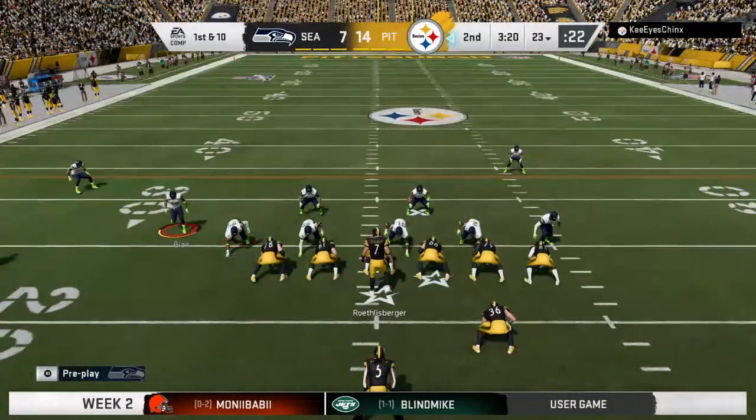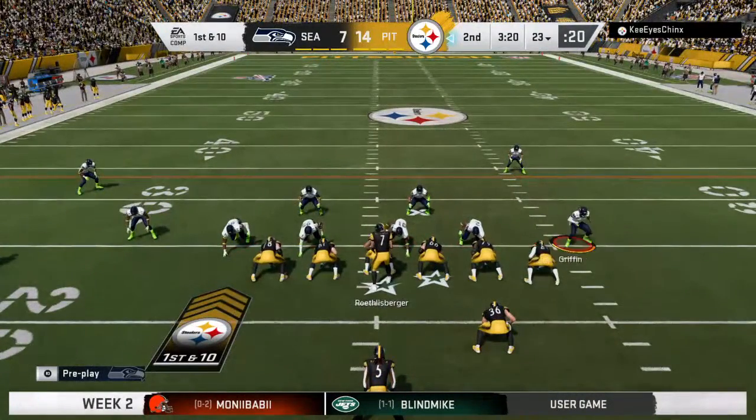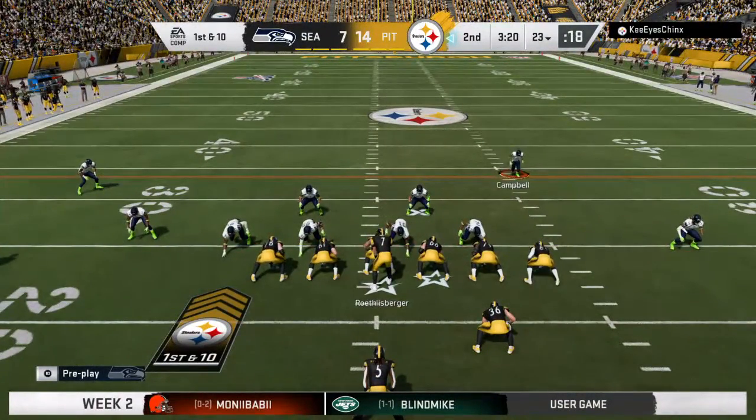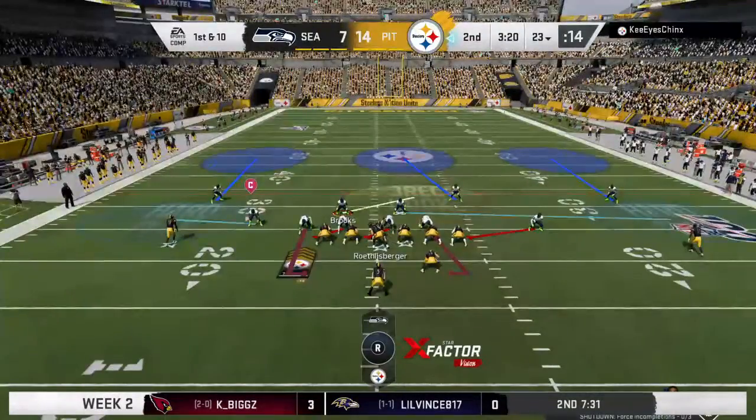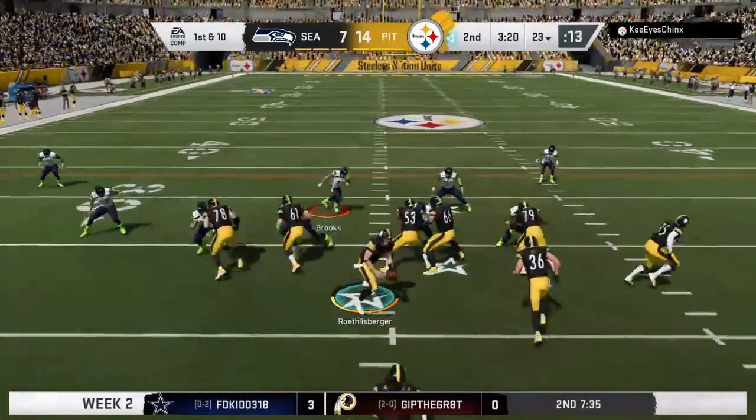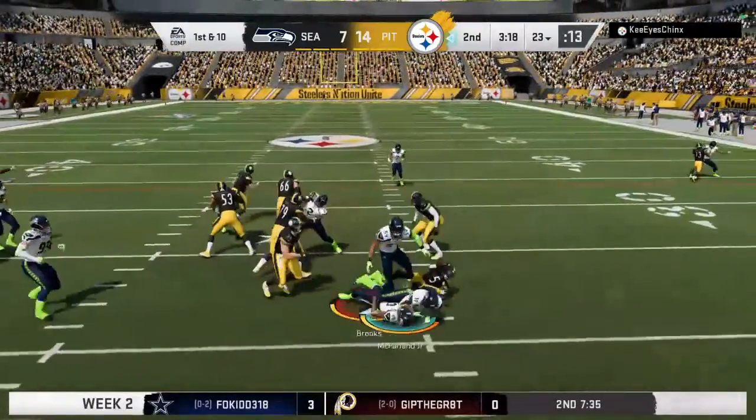The Steeler offense here about ready for their next drive. And they're coming off a 3-and-out, my friend. I think they've got to look at that play sheet and go to a spot that they haven't gone before. Time to shake things up a little bit to try and get this offense moving.